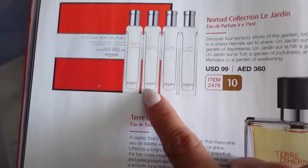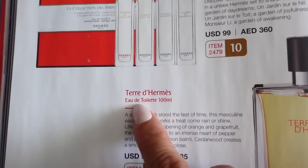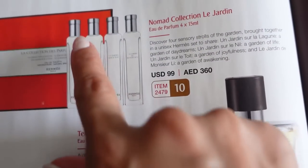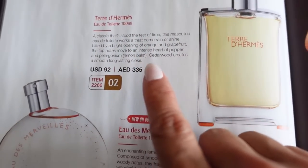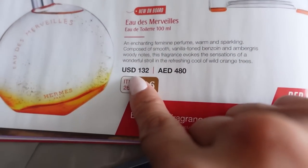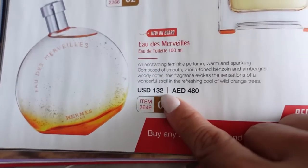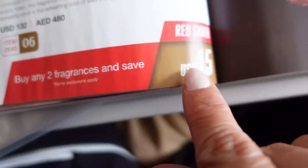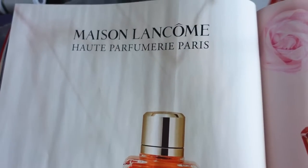Hermes Paris. I love these gift sets. I usually get it from Sephora. They actually have the Sephora savings event coming up soon, and I always recommend their Hermes gift sets. This one in particular is $99 because it's the fuller, bigger sizes of the Jardin Hermes. We have these, $92. I don't remember the prices of these, $132. I feel like that's what the retail is. So you're saving tax, and then you would save the $15 if you buy two. Again, that's just the Hermes Paris. It would be so great if they had the perfume scent, for some of them at least.